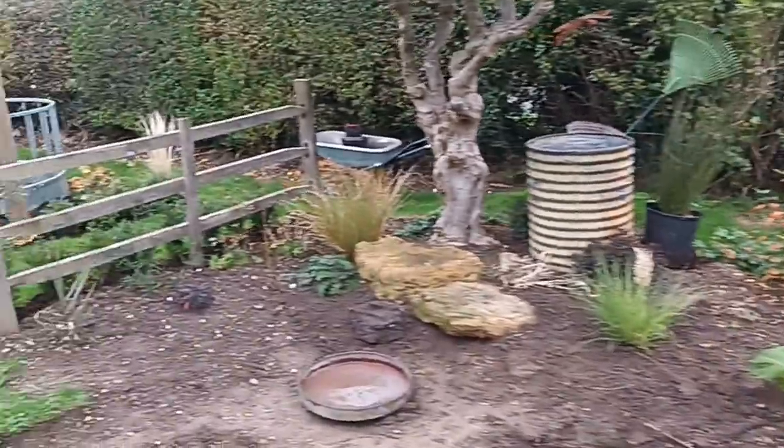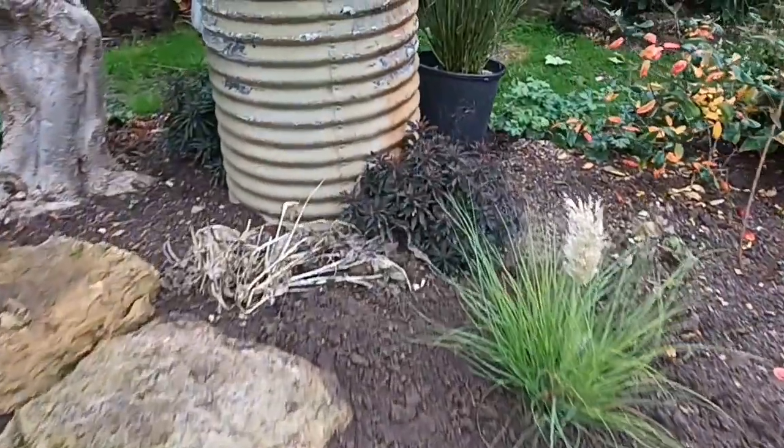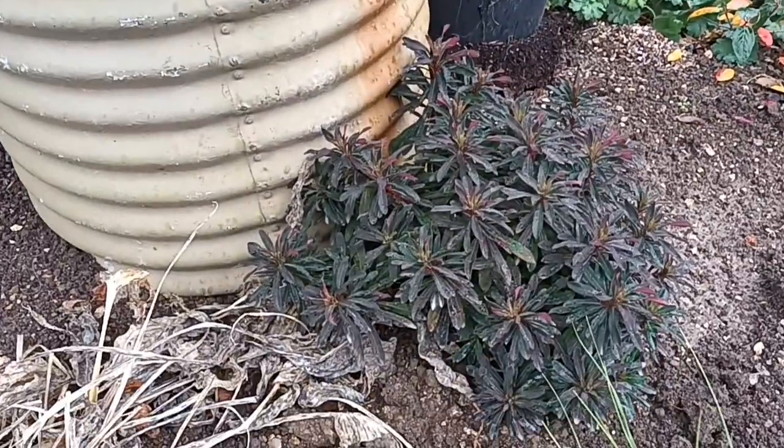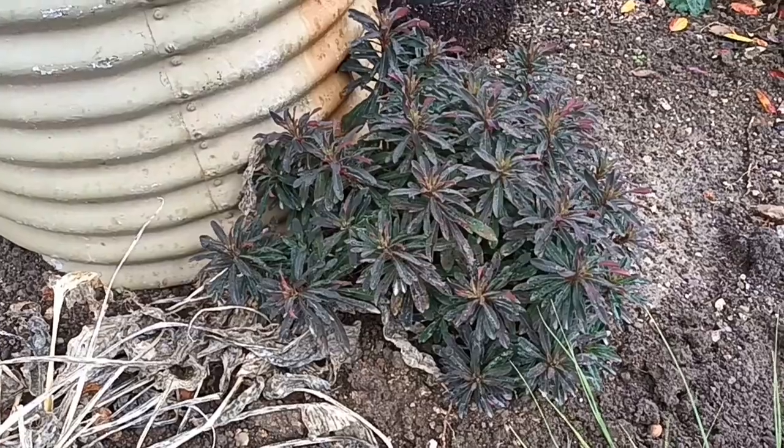So I've got other types of euphorbias, some not so good, some don't do as well as others, but they all do quite well. Now, these have been recently moved, but these are a bit further on and are showing a better colour than the last Euphorbia purpurea that I've just shown you.